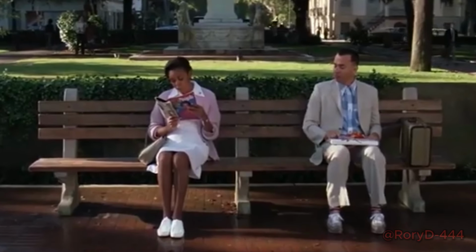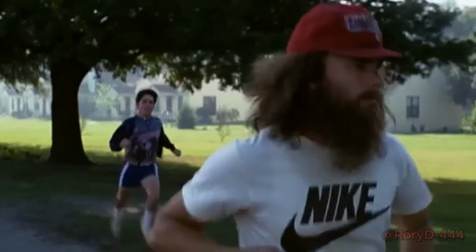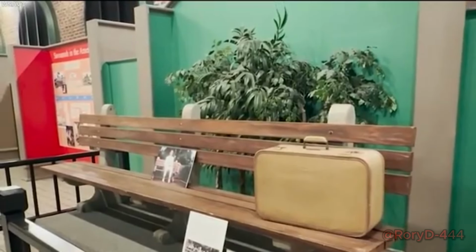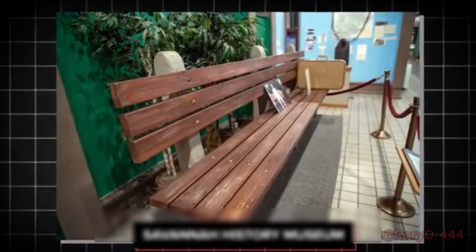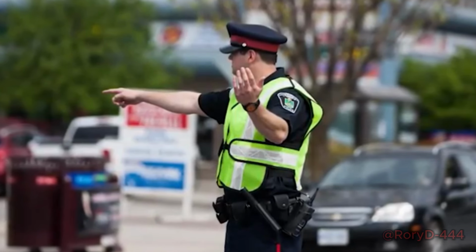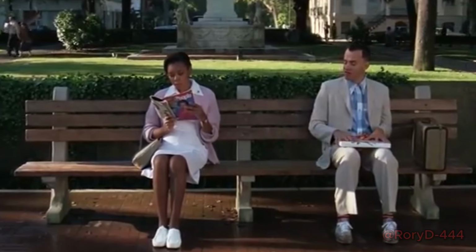Although fans cannot sit on the bench itself, as it is preserved behind protective barriers, they can admire it up close and even take part in a Forrest Gump film tour, which includes a visit to the famous square where the scenes were shot. The other 3 benches remain highly valuable collector's items, their whereabouts largely unknown. Like the ruby slippers worn by Judy Garland in The Wizard of Oz, these props have been auctioned off at staggering prices. Despite its simple appearance, the bench has been immortalized in both cinema and the hearts of fans worldwide.